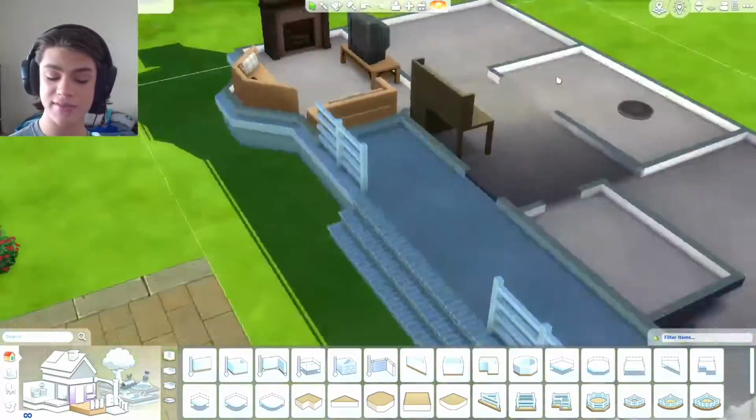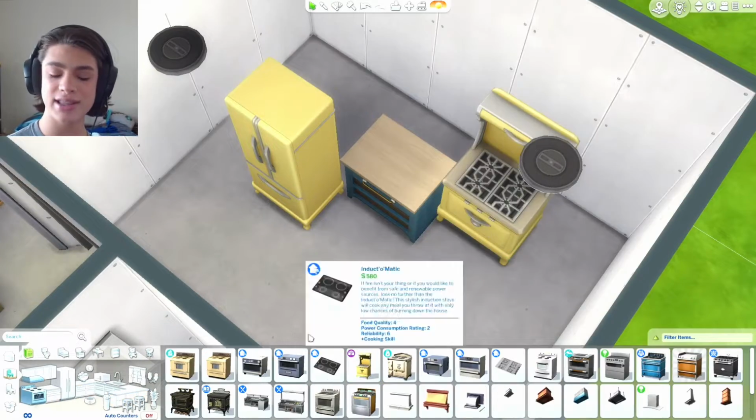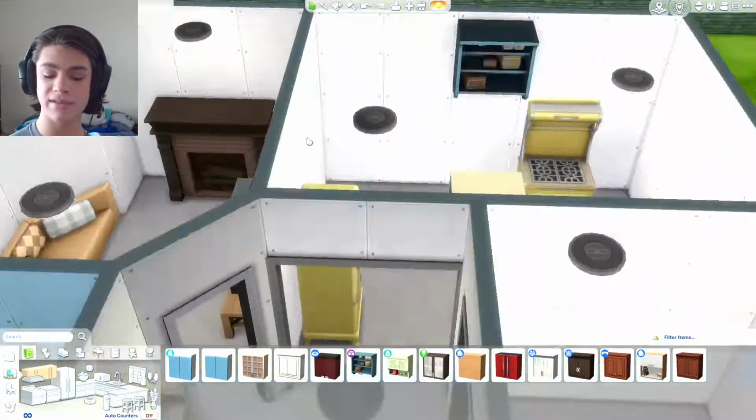But, yeah, so I have this house. By the way, this was the first time I've ever roofed a house like this, and I thought it was pretty cute. But don't bully me if it's bad.